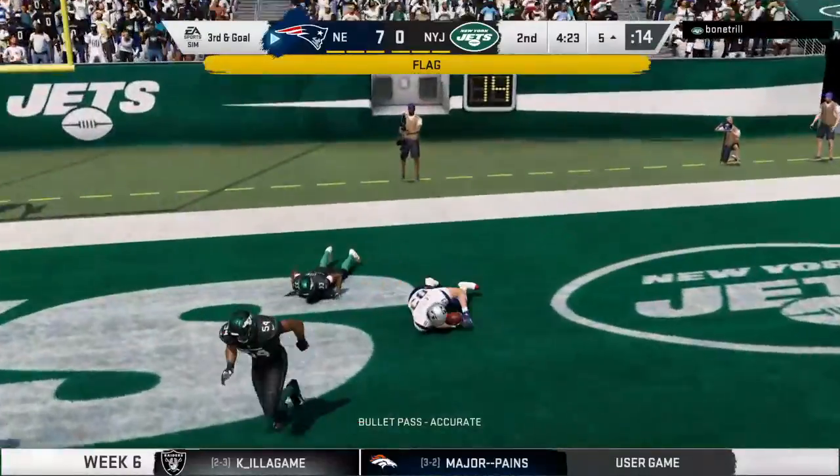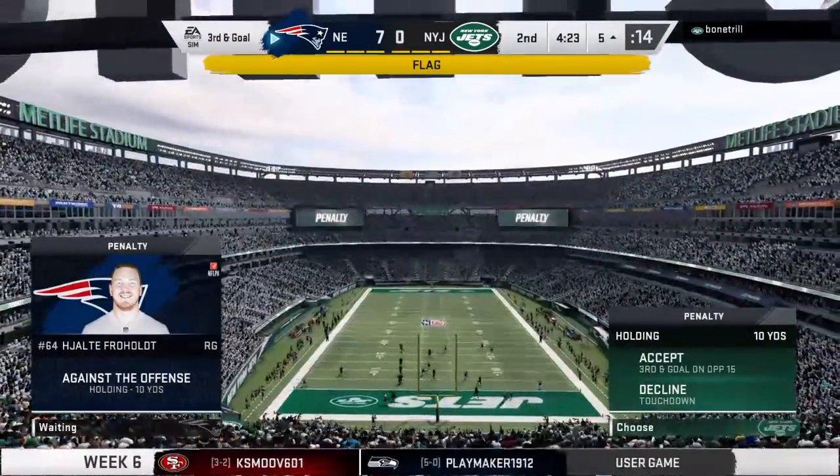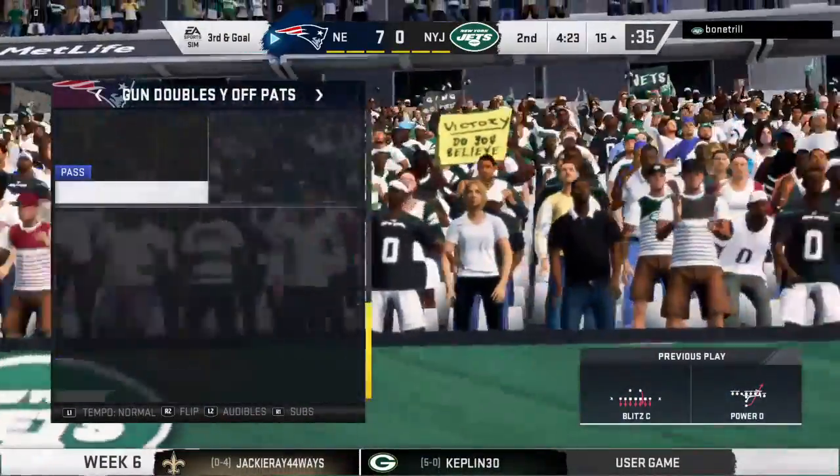And this is caught for a touchdown. Now hold everything here. Flag in the backfield. This one might be coming back. So reverse the celebration. We'll see if they have something else in their bag of tricks.